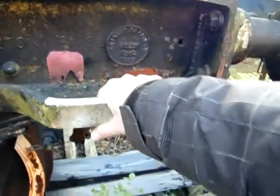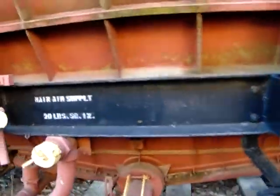Pressurized one. Look at that. Look at that. Air supply. Have a look.